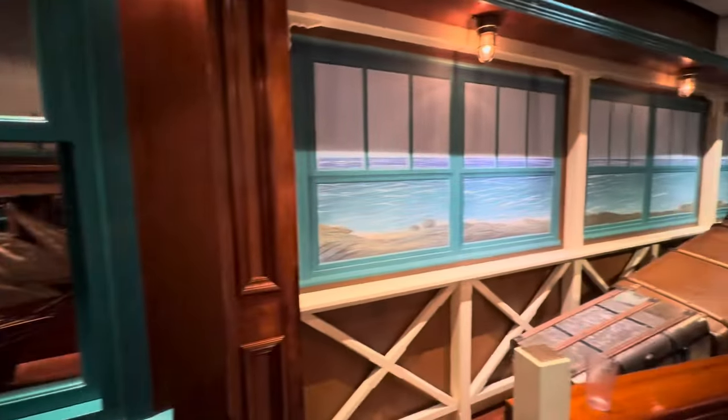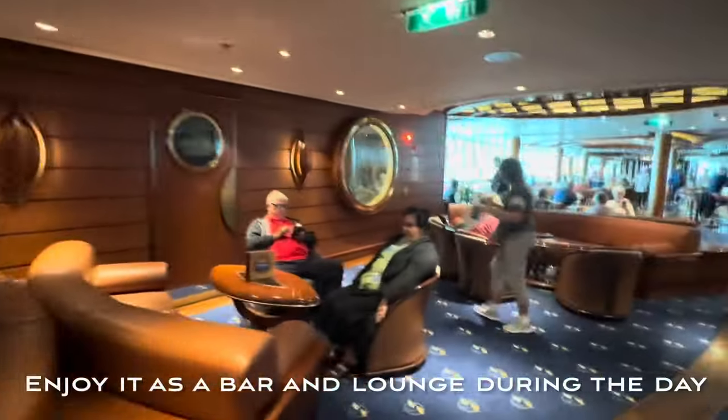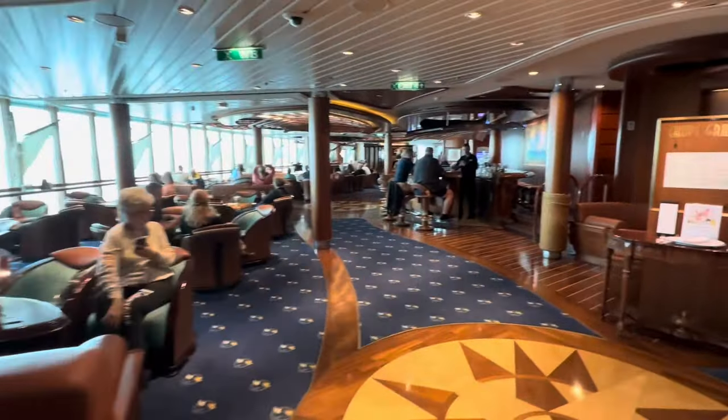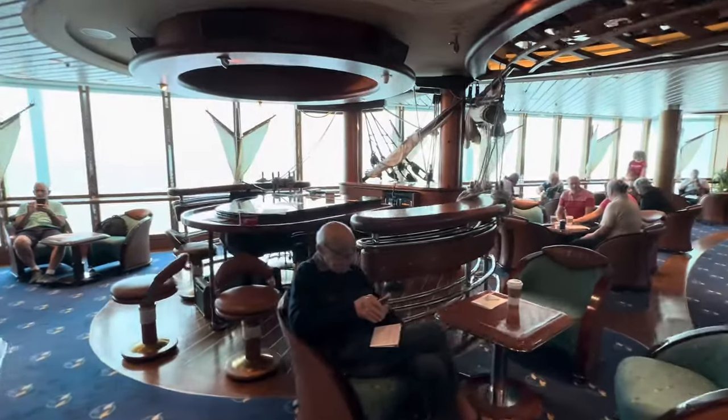And if you are a piano bar person, you will love the Schooner Bar. Here, there's always a talented musician, usually playing the piano, but sometimes they have a violinist or a little quartet. It is a wonderful place to come to with your friends, have a few drinks, and enjoy some really good music.